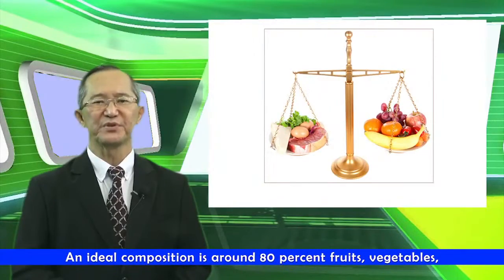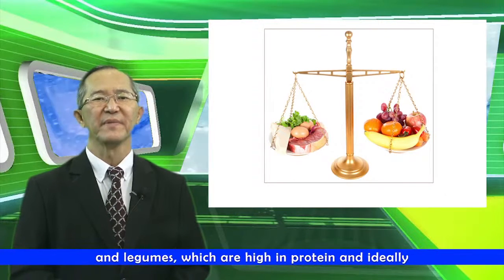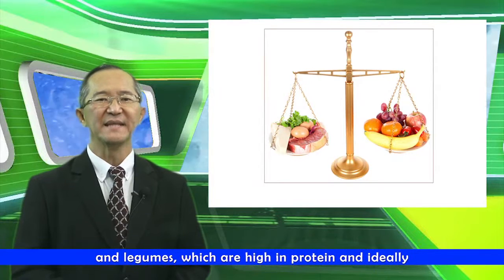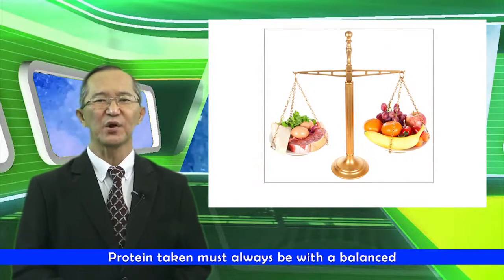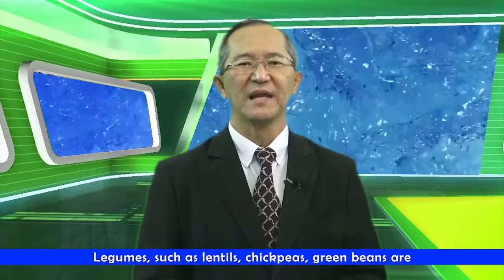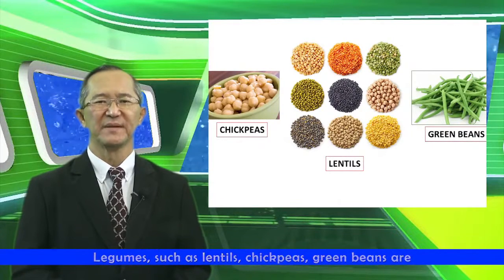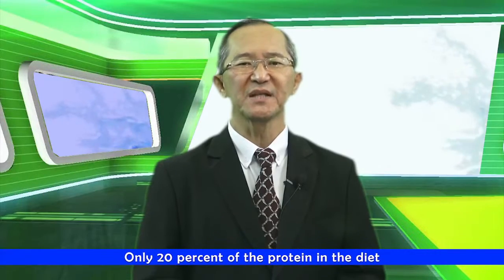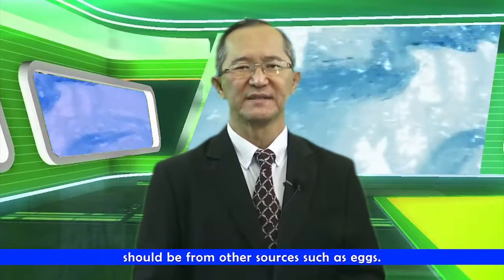An ideal composition is around 80% fruits, vegetables, and legumes, which are high in protein, and ideally balanced in amino acids. Protein taken must always be with a balanced amino acid composition. Legumes such as lentils, chickpeas, green peas are about 20% protein. Only 20% of the protein in diet should be from other sources such as eggs.